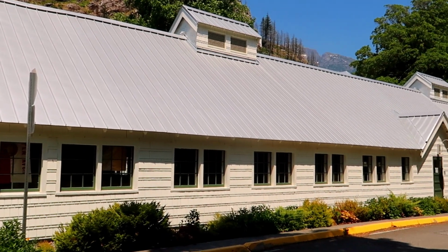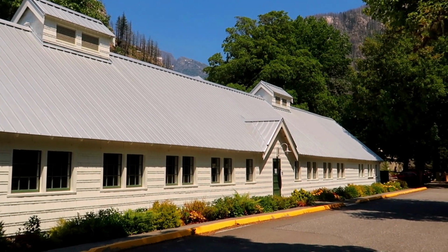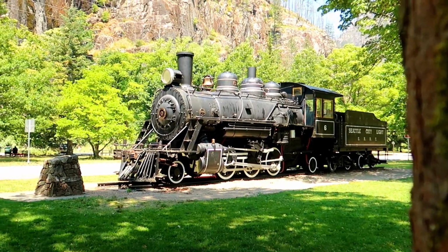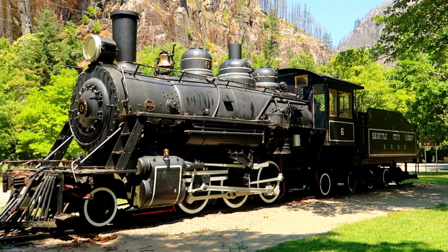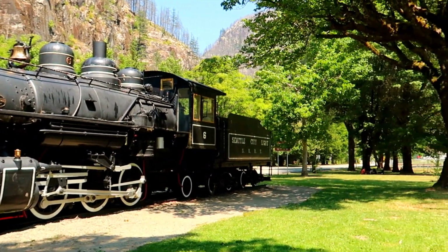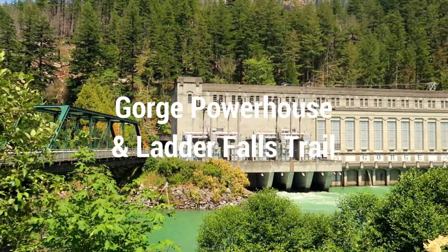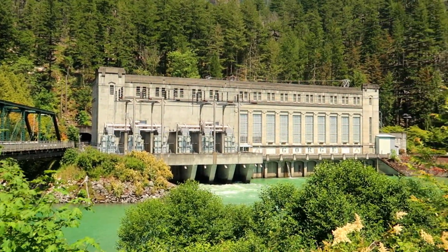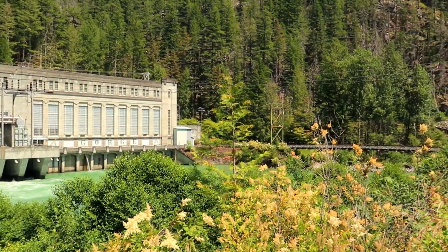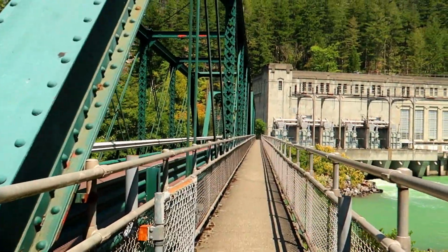The Gorge Inn was rehabilitated as a dining and meeting facility for visitors and workers in the Seattle City Light company town of New Halem, Washington. The powerhouse is part of the Skagit hydroelectric project. Construction of Gorge Dam began in 1921 and the first power was delivered to Seattle in 1924.